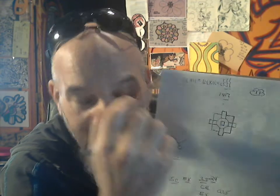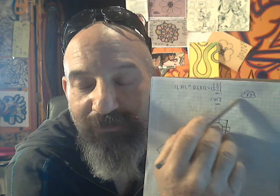Heart, H-E-A-R-T. 52 take away 20 is the doorway. 6, S-I-X is 24, is 33. It says 9 with the I on the other side of the X. It says 11. It's now 9-11. So this is the letter B.